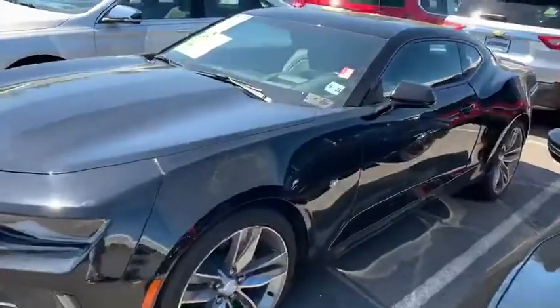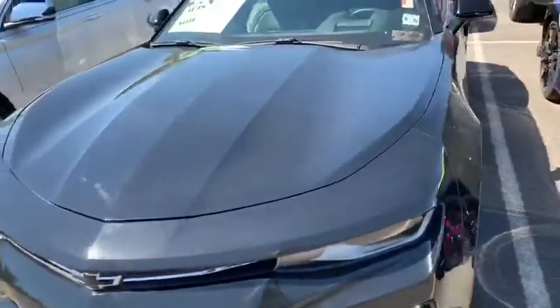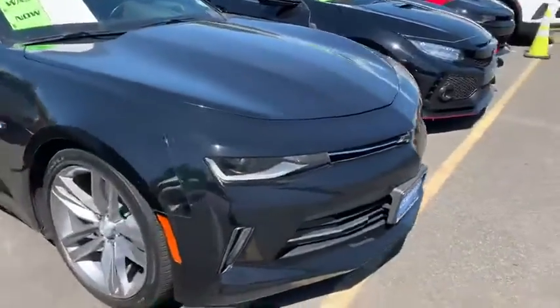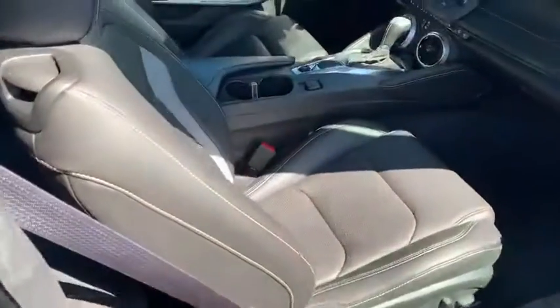Just giving you a little intro video to our 2016 Chevy Camaro. This thing's got about 30,000 miles on it. It is beautiful. It's our RS edition, so you get the black Chevy bow tie and these nice rims. Comes with a keyless remote entry.